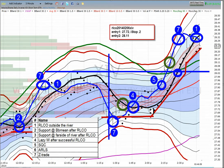By the time the 30 comes back in, we're actually developing a 5 here, which is the sideways quiet channel. The Bollinger Band mean is flat. The Bollinger bands have pinched. It's a quiet, and then price and both regression lines are inside the river. And now the breakout from SQC is position number 5.